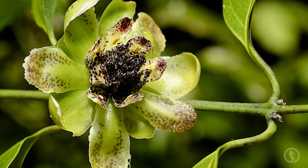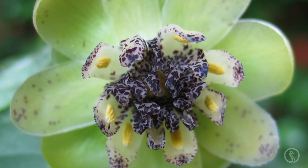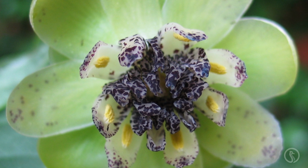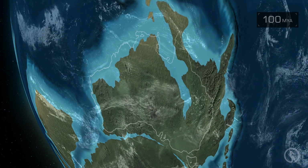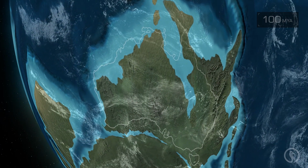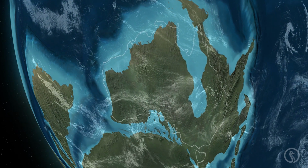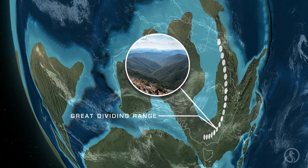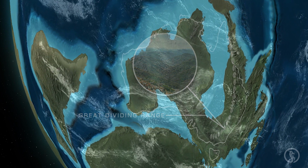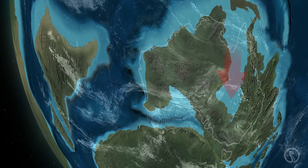The first flowering plants evolve. They will eventually come to dominate most plant communities on the planet. Descendants of these early flowering plants still bloom in the wet tropics today. 100 million years ago, powerful geological forces beneath the Earth's crust cause eastern Australia to sink and rebound, giving birth to the Great Dividing Range. Meanwhile, the continent is almost split in half by an inland sea that expands and contracts several times.